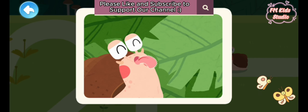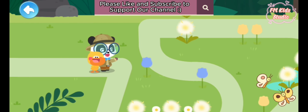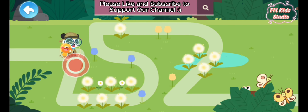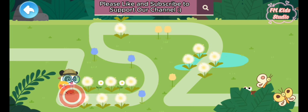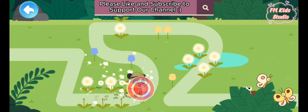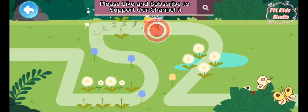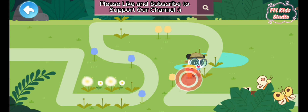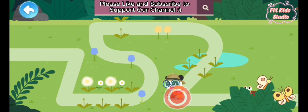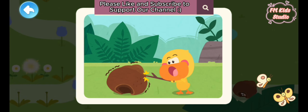The snail is eating leaves. There are more snails nearby. Let's keep searching. When a snail is scared, it will retract into its shell for protection.